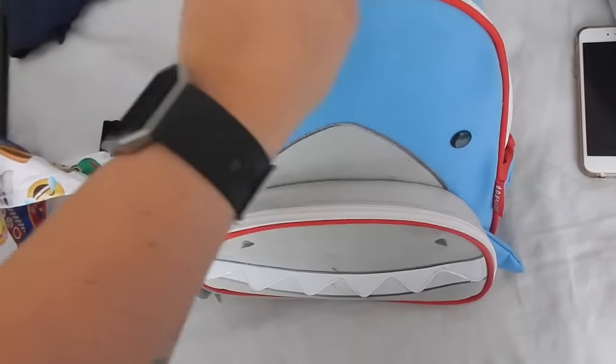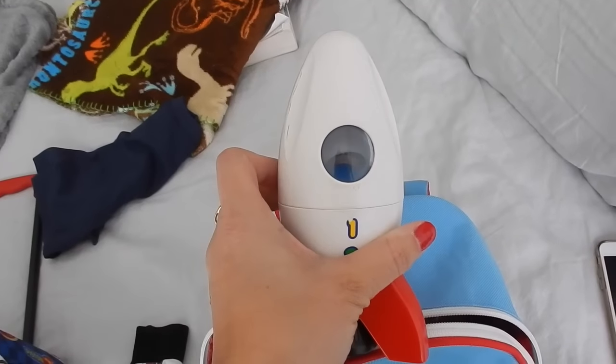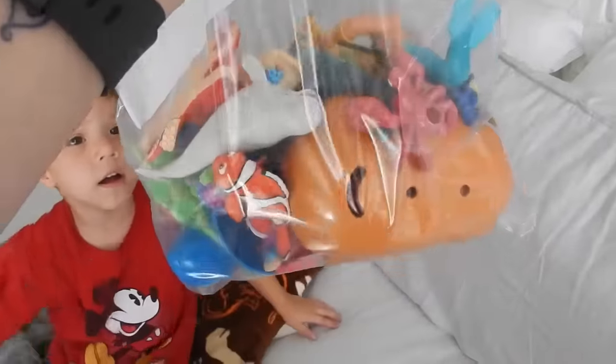But inside the main big pouch is where Benji has his little goodies. So he has his little rocket ship. He loves rocket ships, and there's a little guy in there, and he loves to play with this, so this is definitely coming on the plane. Then I have a bag here full of little toys, Finding Dory toys, and Mr. Potato Head, and I just keep it all in the Ziploc bag, and he can take little things out when and if he wants to.